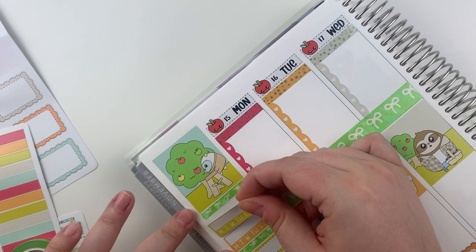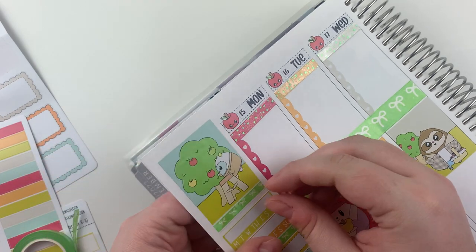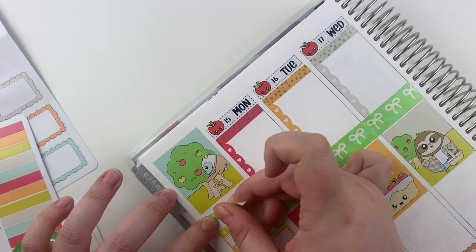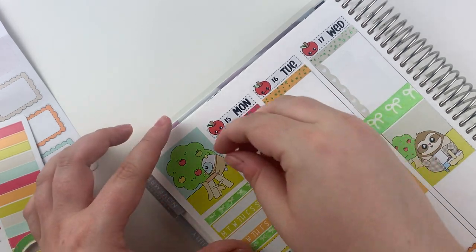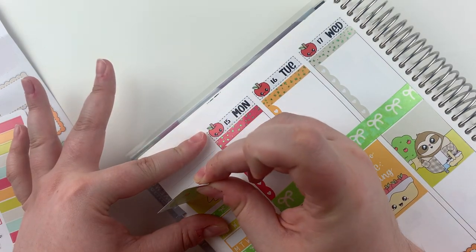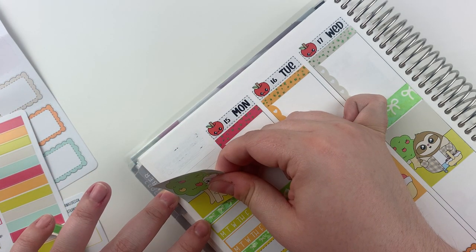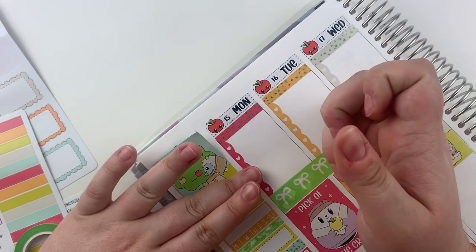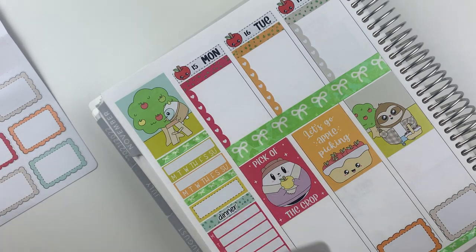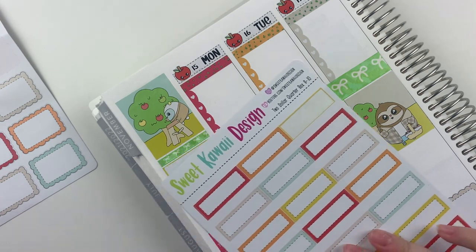Sorry, this is kind of tedious. If I could figure out how to actually speed videos up without my sound going away, I would. But I feel like this is also real world planning. You can see all of the little tiny nitpicky things that we all do. And done. Cute. Okay, cool. So the 16th is an orange box. So we'll do Capital One.